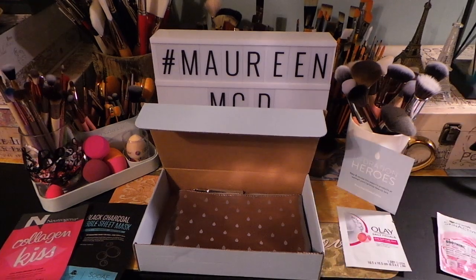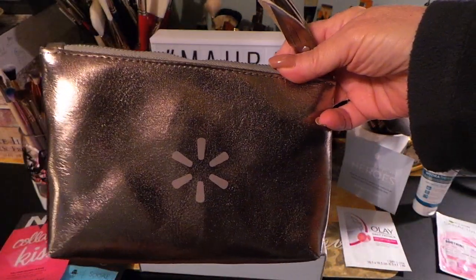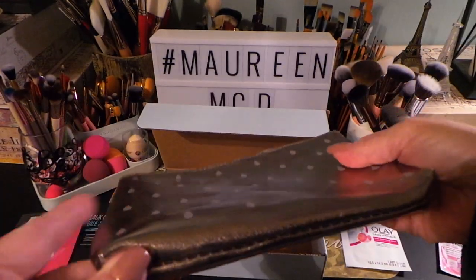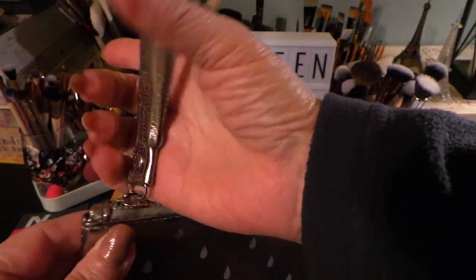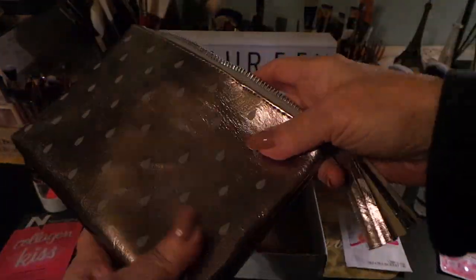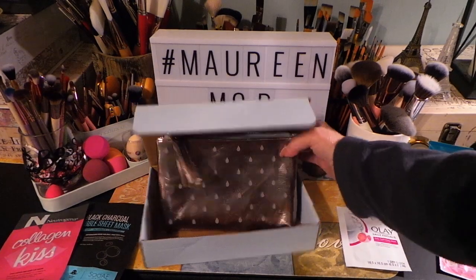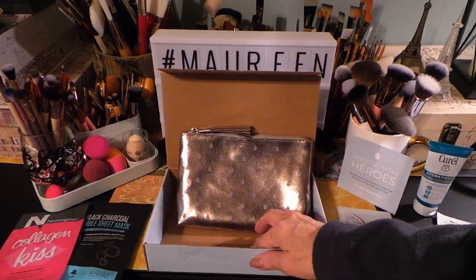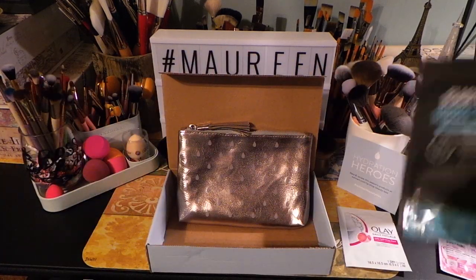And then what I have seen, which is new for Walmart, is they are starting to include little makeup bags. It has the Walmart symbol on the back, and it's a bronzish, coppery, probably more bronze color, with a nice tassel, a nice heavy duty zipper, nice faux leather, and still a pretty nice size makeup bag too. You could easily take it on a weekend trip, or just use it for your daily makeup. We get so many of the bags, especially being an Ipsy member. But I'll take another bag.